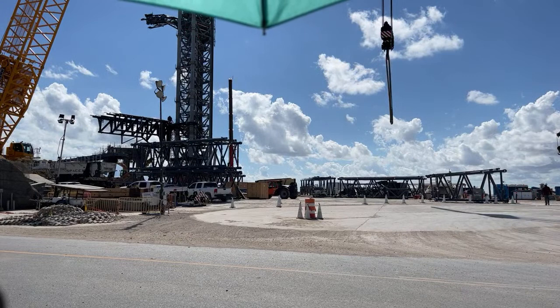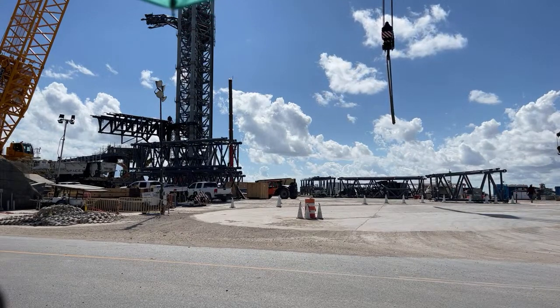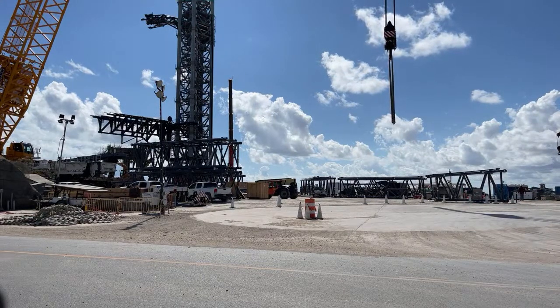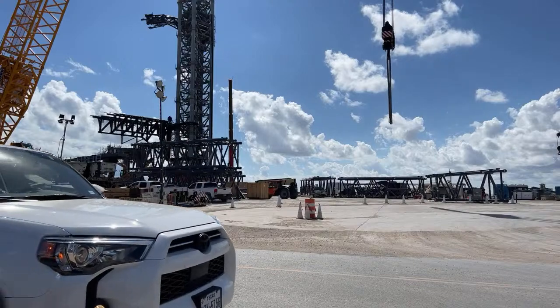The Nikon attachment to the camera, I guess, is getting a little disconnected when I rotate the cam like this. So we're losing a little signal occasionally when I do that rotation.